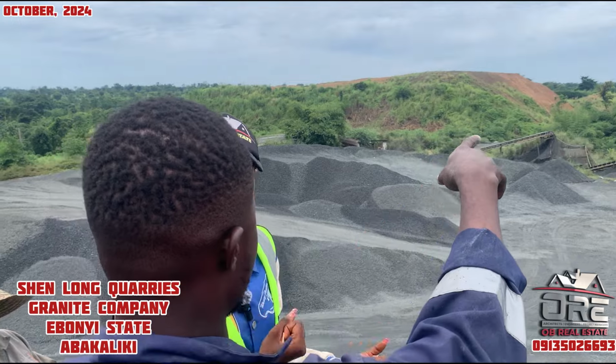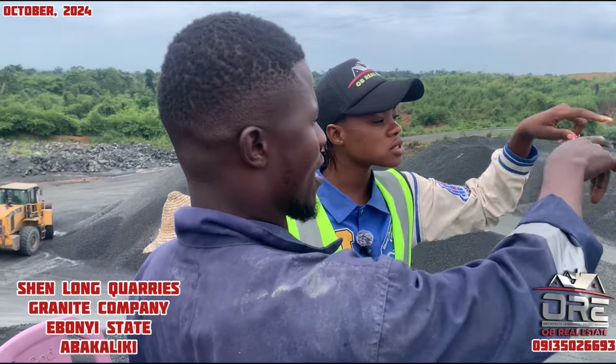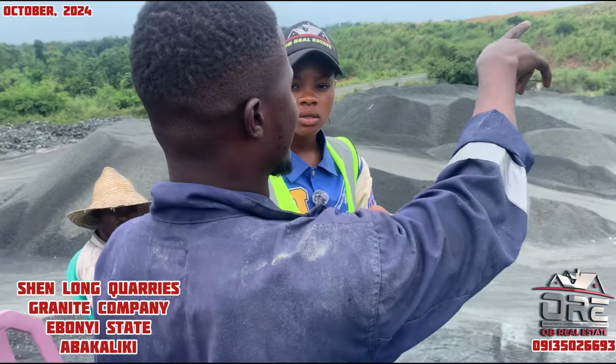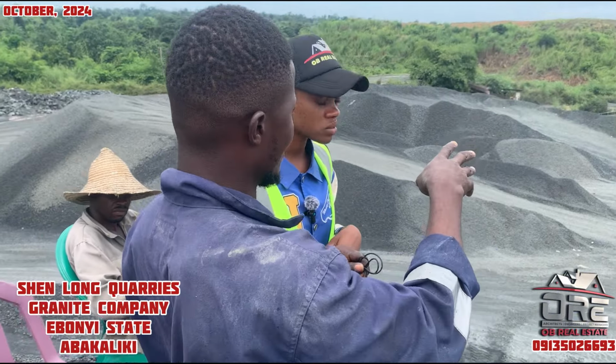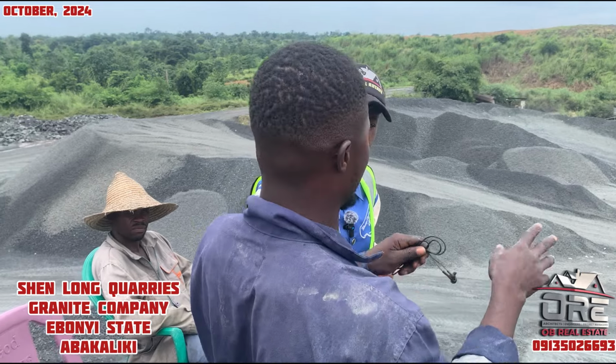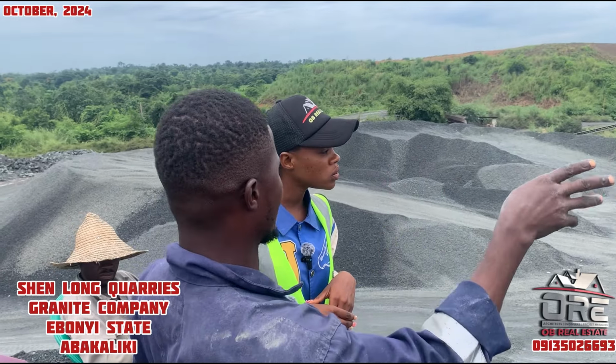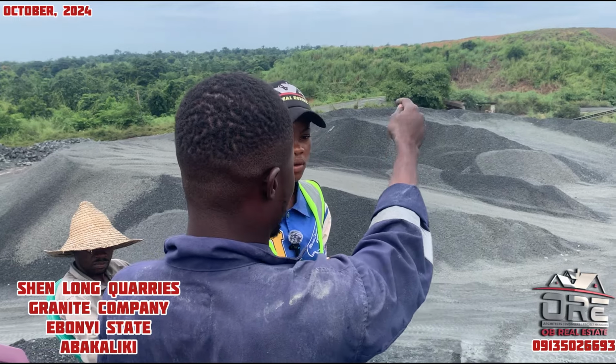Where do you guys produce it from? It's from the pit over there. We have a pit over there where we do blasting. Once we have an explosive blast, we bring it out in some molders. There's an excavator over there in the pit that loads the molders into the motor. Then they bring it down here.